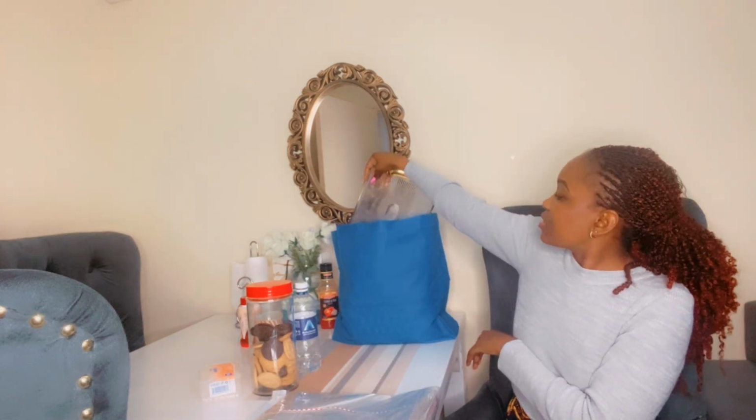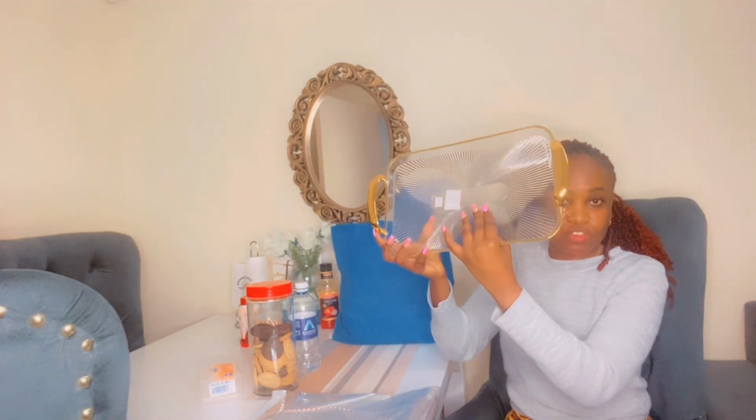So then for 1200, I got this tray. I've been looking for this cute tray for the longest time. Kila mtu alikuwa ananigonga ananigonga. So today I got it at a very affordable price. It was going for 500 shillings, and I don't know what I'll use this for, but I thought that I really needed this, and this is how it looks. Cute, I know. The material is acrylic, and it has this gold thing here, and I thought it's just cute and everyone has it, so why not me?